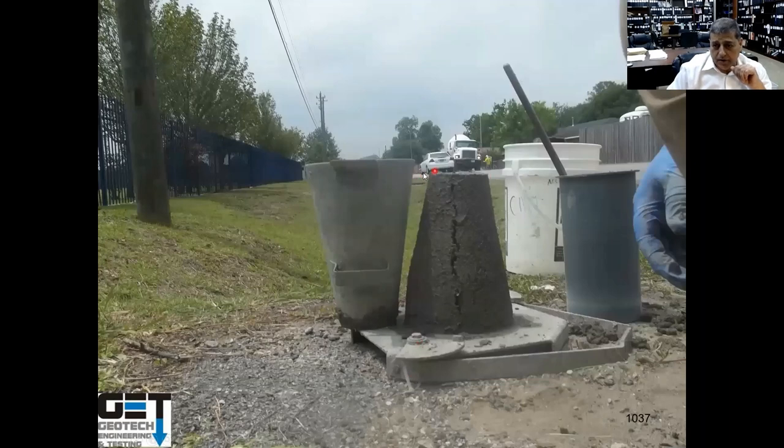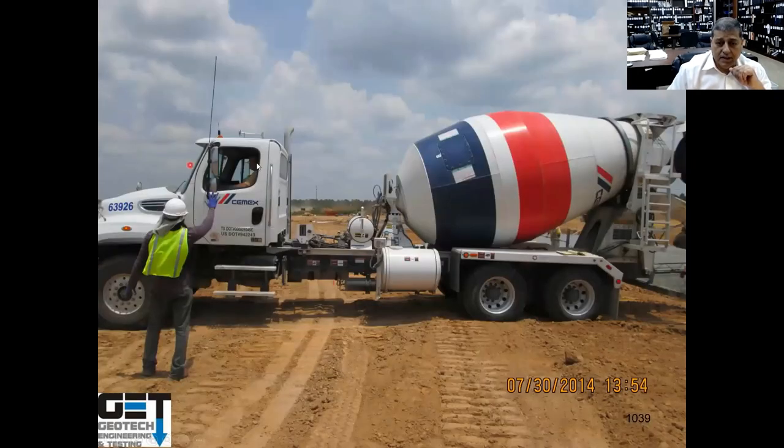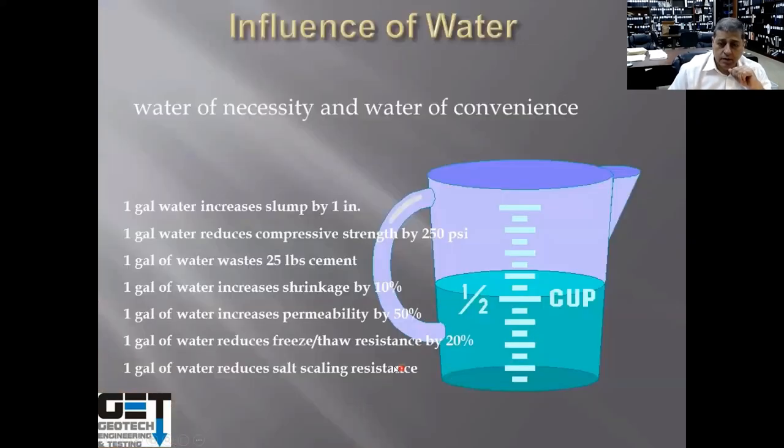Here's a 1 inch slump concrete. It's not acceptable, not enough water. What does this mean? It says 5. They tell the concrete truck guy to add 5 gallons of water. If you add 1 gallon of water to 1 yard of concrete, you increase the slump by 1 inch.